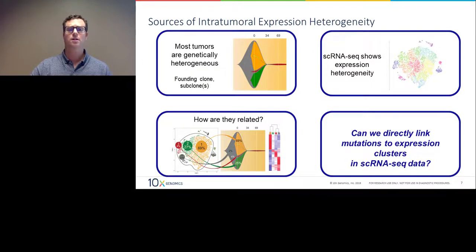So what are the sources of tumoral expression heterogeneity? Most tumors are genetically heterogeneous, as most of us probably know, and they have founding subclones. So in single-cell RNA-seq, we can show this expression heterogeneity. But how are mutations and this expression heterogeneity related? And can we directly link mutations to expression clusters in single-cell RNA-seq data? And this will give us some powerful insight into the biology of any given cancer.